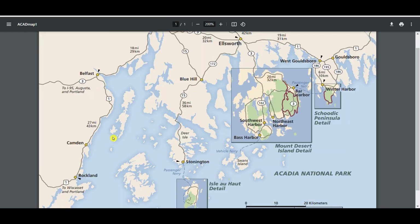Okay, so I want to show you on the map of Acadia where to find these campgrounds so you can get an idea of where you want to be. Acadia is pretty unique in that it's made up of a few different islands. Some of the points of interest are pretty far away from each other, so you will want to pay close attention to what location you want to be camping near, what island you want to be on when you're making these reservations. Basically, of the 4 campgrounds, we have 2 over here on Mount Desert Island, 1 on the Schoodic Peninsula, and 1 on the Isle au Haut.